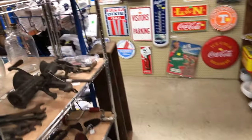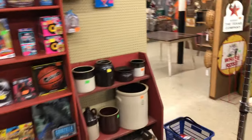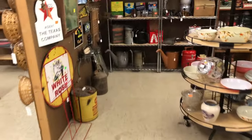I think that's gonna about wrap this place up for Hot Wheels. Unless there's one more spot I haven't seen, I think that's gonna do it. So we're gonna head on out of here.